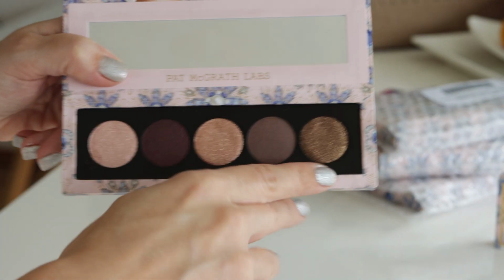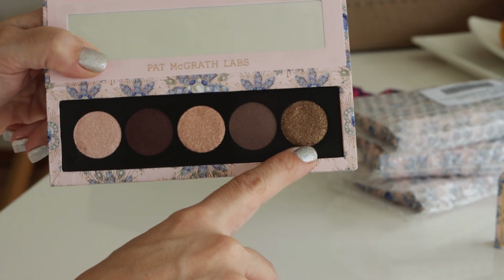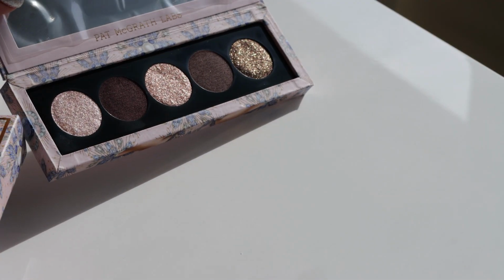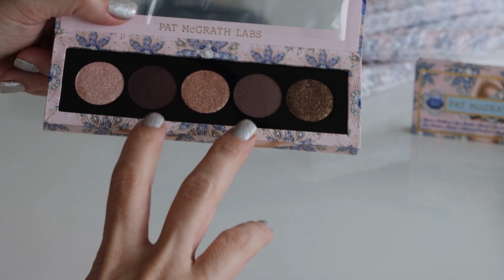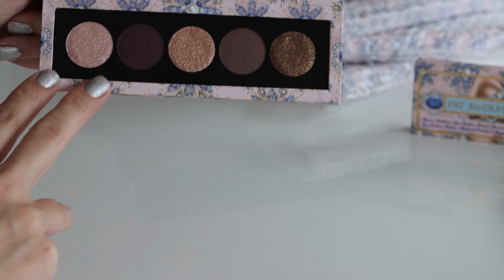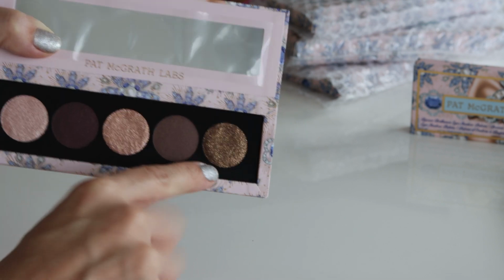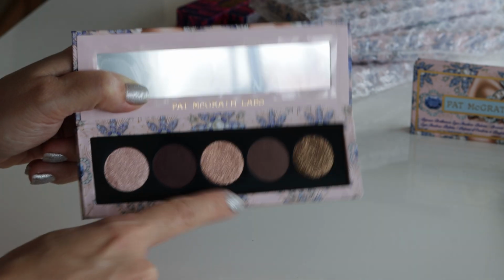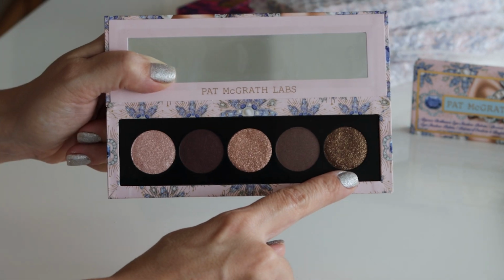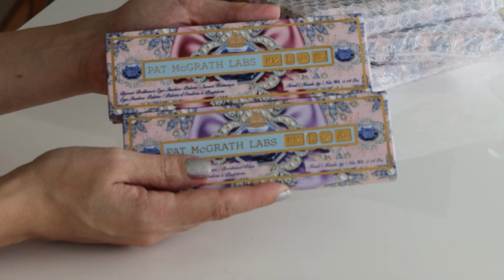This one, however, is the most exciting for me because the undertone is wow. Can you see this one in the sun? How it reflects? In this palette, you're gonna get 2 mattes, and then you're gonna have 3 shimmers, or kind of metallic shimmers. This one is pressed differently than these two, so I'm interested to see the finish of this one. Next, which one should I open next?